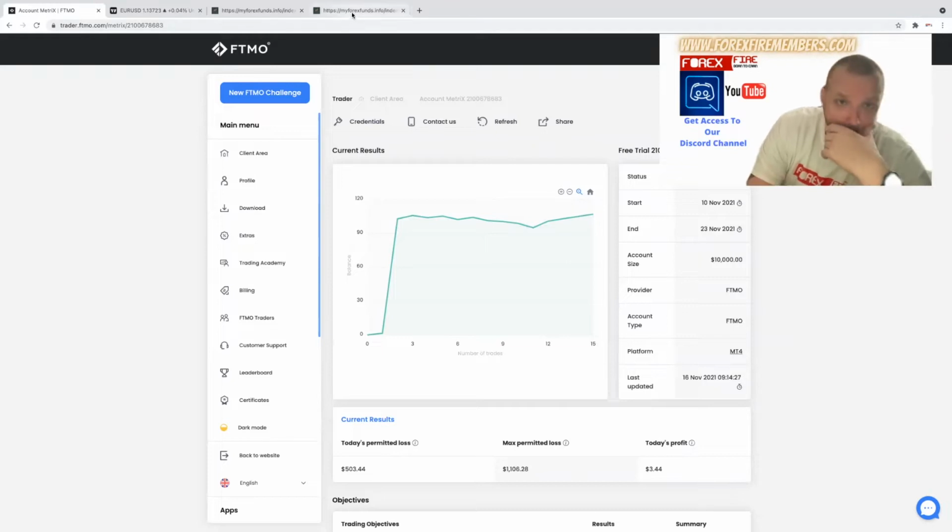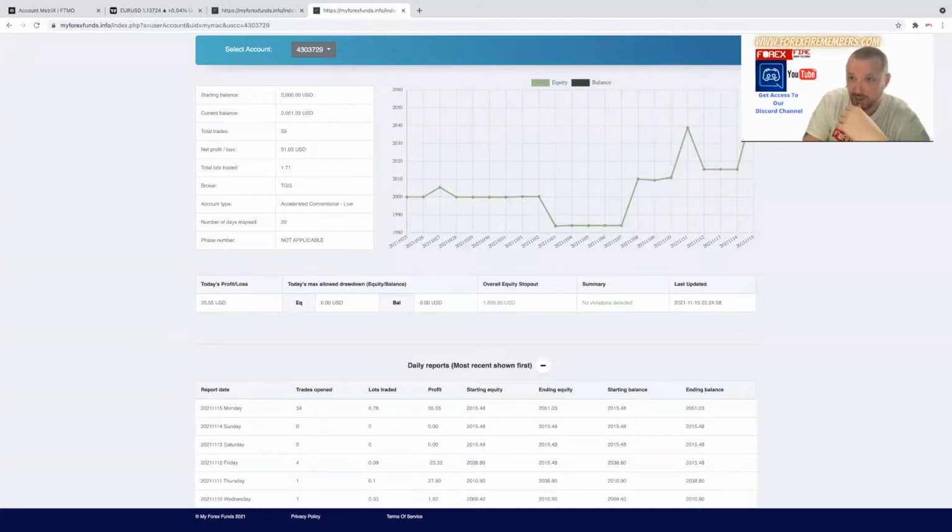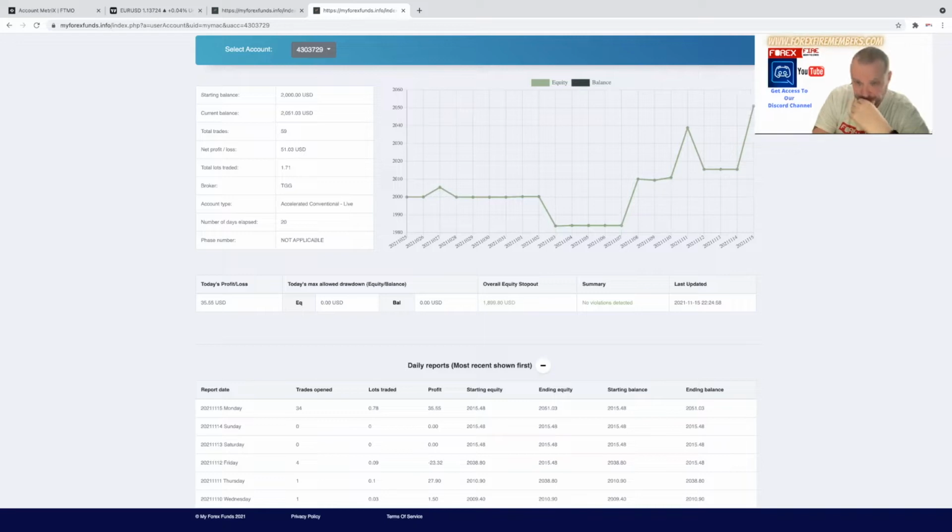From there, just to show you some other things. I've got my Forex funds account. This one is the accelerator account. So what this one is doing, it's £2,000 to start off. It is live straight away. I've got to hit a certain percentage and they will upgrade it to a 4K. So every 10% growth that I get, they double up. So it goes from 2 to 4, 4 to 8, 8 to 16.